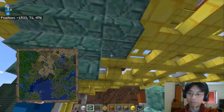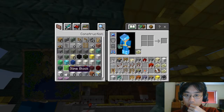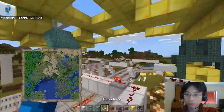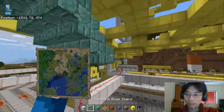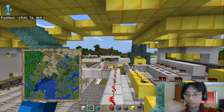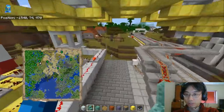Anyway, let me get some prismarine blocks as well. Chiseled? What are these? Brick stairs. Okay, prismarine bricks. So the bottom of the square is there. The question is, do I actually stay on? There's more room on that side than on this side.